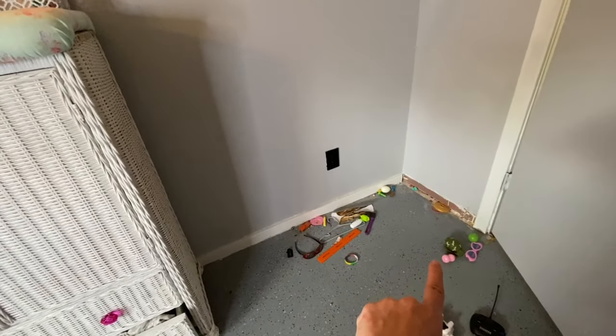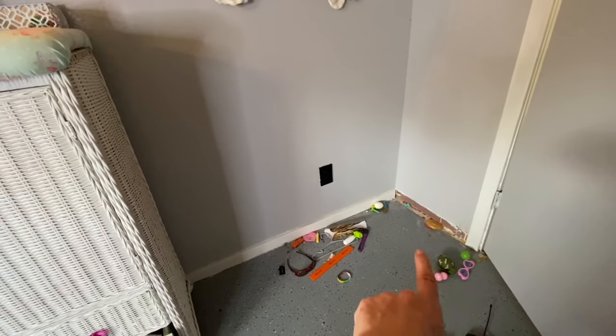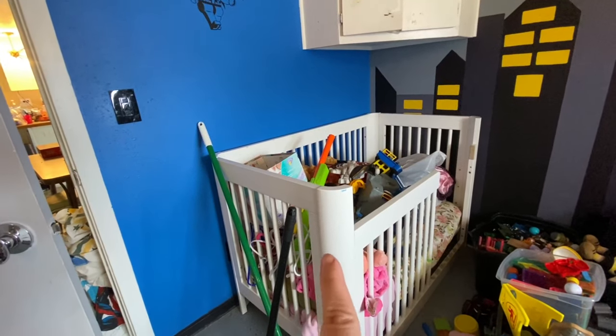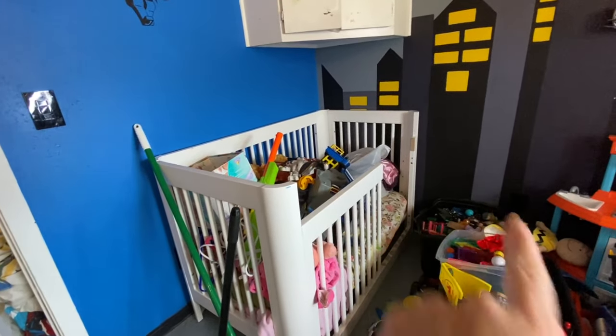But I'm going to clean this all up. I'm going to put toys back here that they don't really play with, but they can get to if they would like to. And then I moved her bed over here, and I have to decide if I want to keep it this way or put it against that wall.